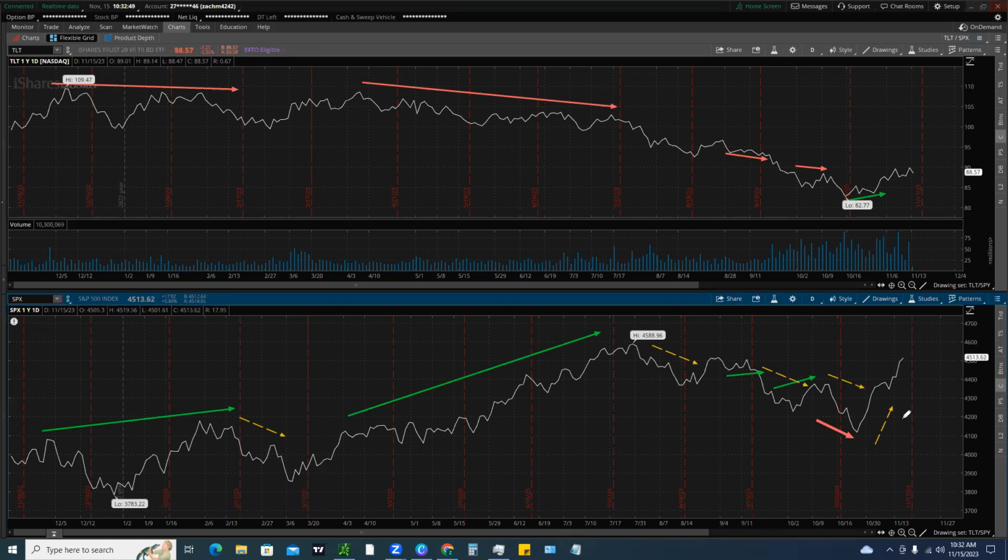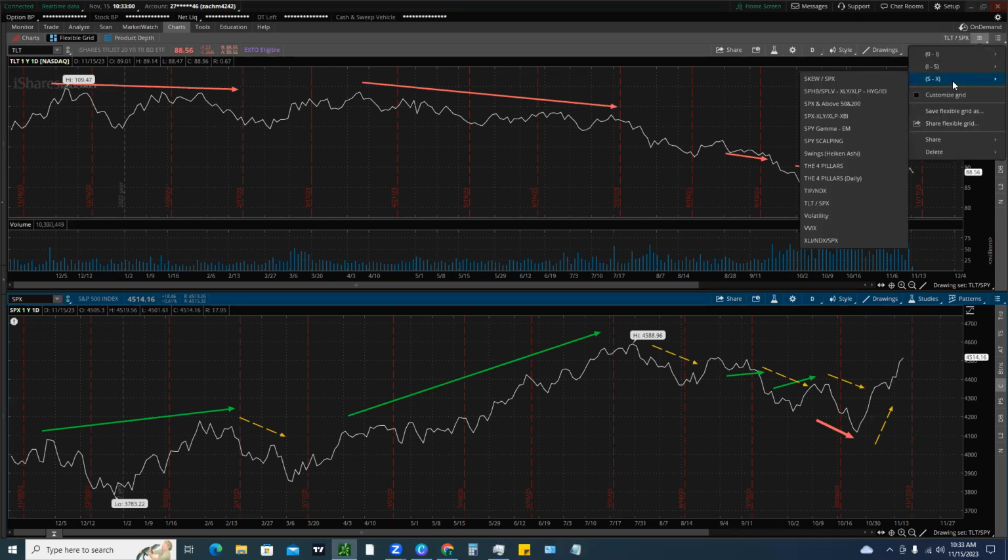And most recently, we saw the S&P 500 making lower lows while TLT was making higher lows, suggesting that the stock market was due for a rally, right? That was one of our leading indicators that helped us to get in, and we caught the whole rally from 2-3 weeks ago. All right.